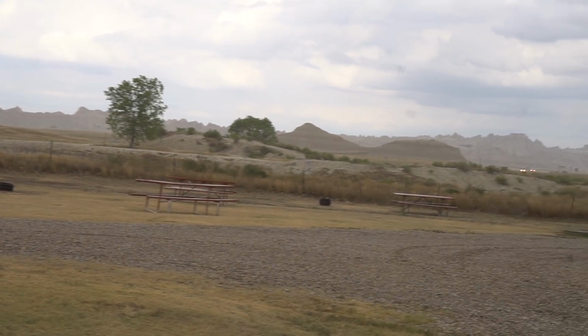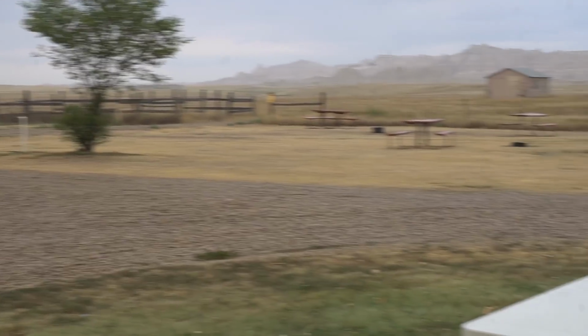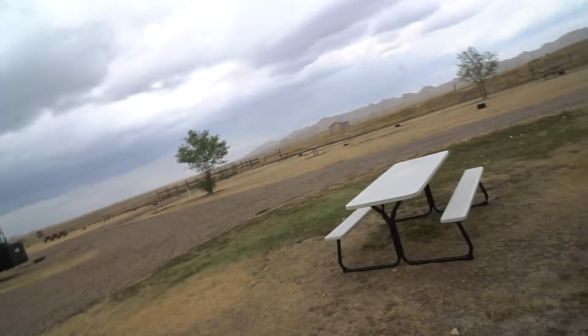This is actually really cool. And we got literally the best view possible. Got lucky. Sorry, it's raining, so hopefully it stops soon.